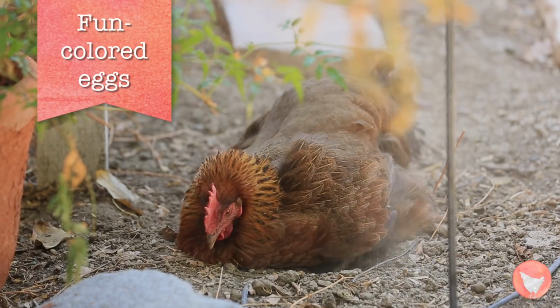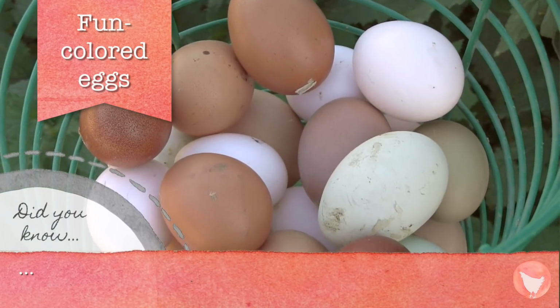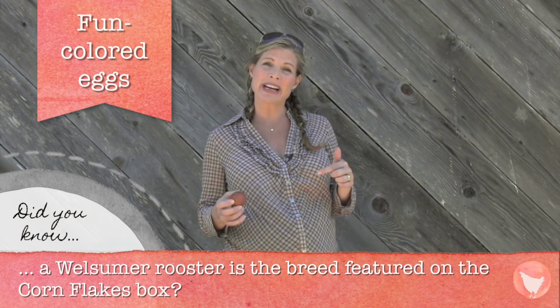We also have Welsumers in this category, and they are an easy, friendly breed, and they have large, dark brown eggs. They love to free range and forage, but they can go okay in captivity. Now, a Welsumer is actually what we have, Stinky.